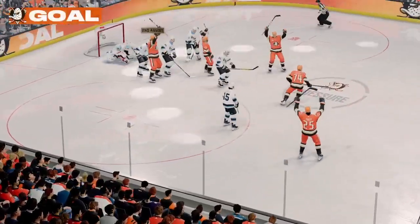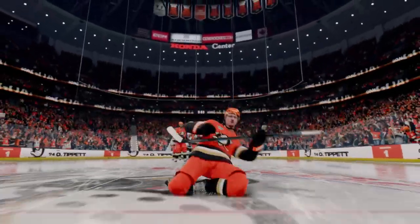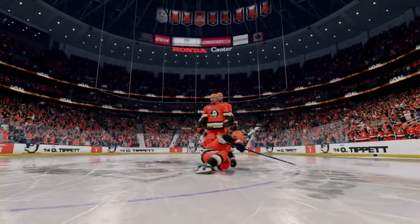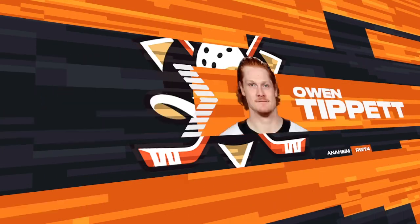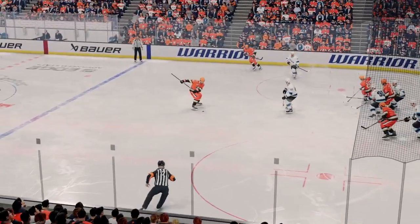Does a great job with it. And there it is, number one of the season. That's a great way to alleviate pressure and expectations early, James. You get on the board, and guess what? You hope that the floodgates really open. That puck comes off a stick so fast, the goalie can't get a read on it. It's in the back of the net.